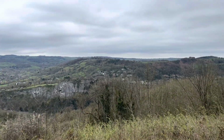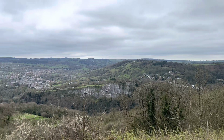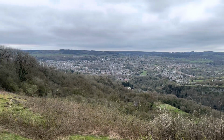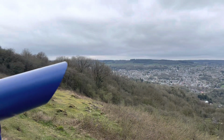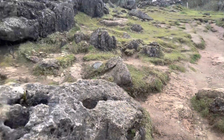I definitely recommend going over here, but I would say go in the summer. There will be much more greenery and the views will be much more beautiful there. I visited the Heights of Abraham a couple of years ago as well, and I went during the summer at that time, and the views were much better.